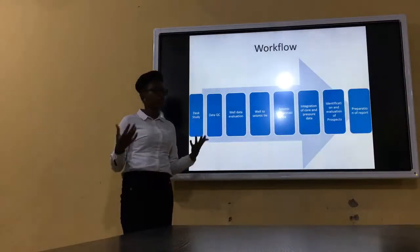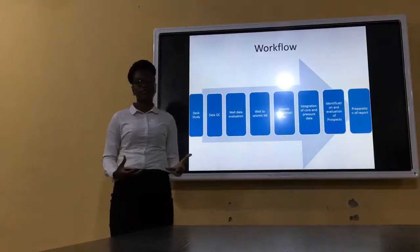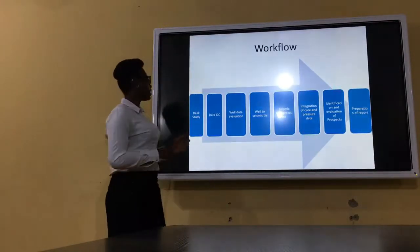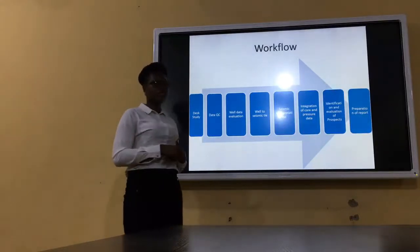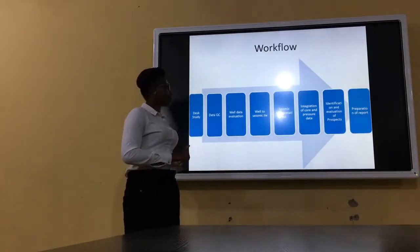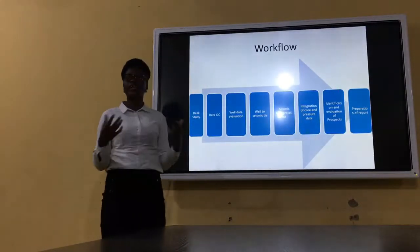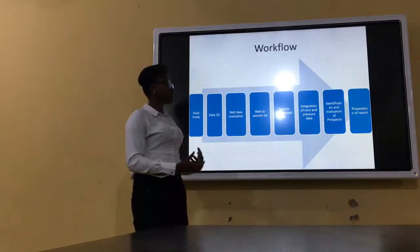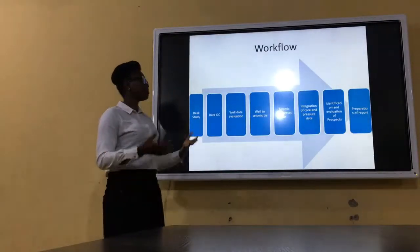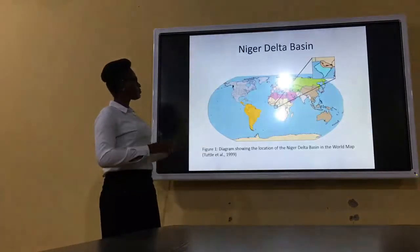So upon receipt of the data set, we did a depth study of the Niger Delta Basin in which our field is located. And then we ran quality checks on the data. We also did well data evaluation, well to seismic tie, seismic interpretation, and then we integrated our core and pressure data. We identified and evaluated two prospects, and we prepared our reports.